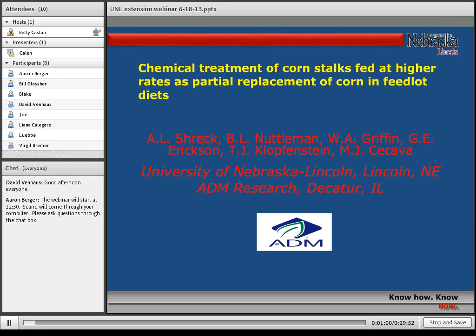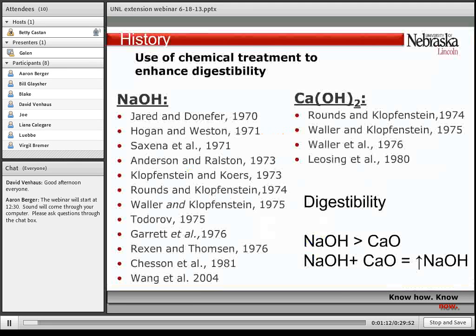Certainly want to start with, this really got started with our research program here at UNL with some funding from ADM quite a number of years ago to support, first off, looking at calcium oxide treatment of forages and feeding it in finishing diets at elevated levels, somewhat with the goal of replacing expensive corn. And I think that's important, and we'll come back to that later on.